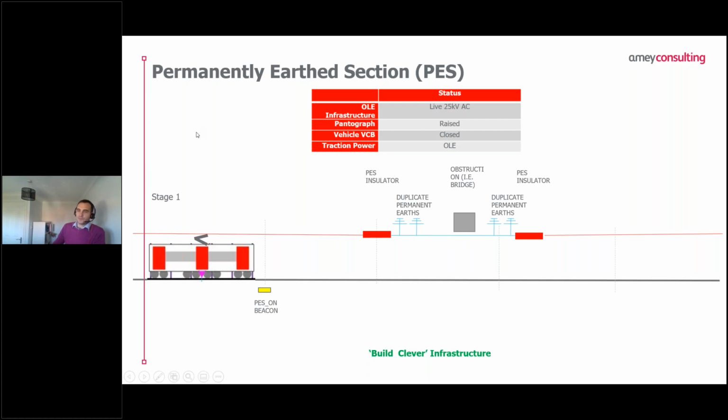So to take you through the principle of its operation. Stage one is where we've got live overhead line infrastructure. Our pantograph is raised. The vehicle circuit breaker is closed, and the traction power of the system is under overhead line. It's approaching the PES on beacon. And you can see we've got our PES insulators, our duplicate earths, and the obstruction.